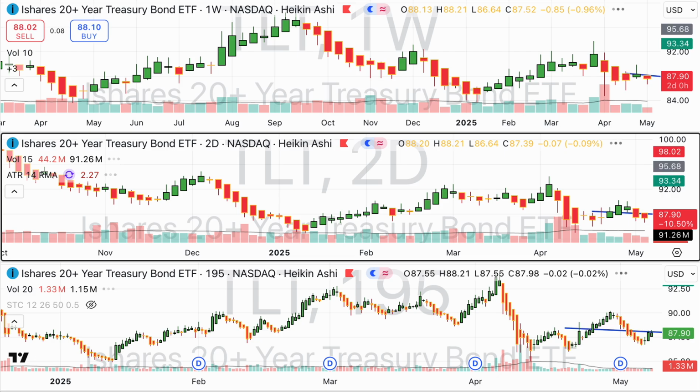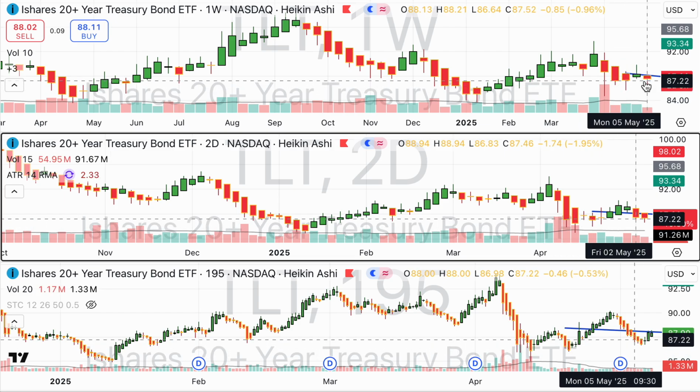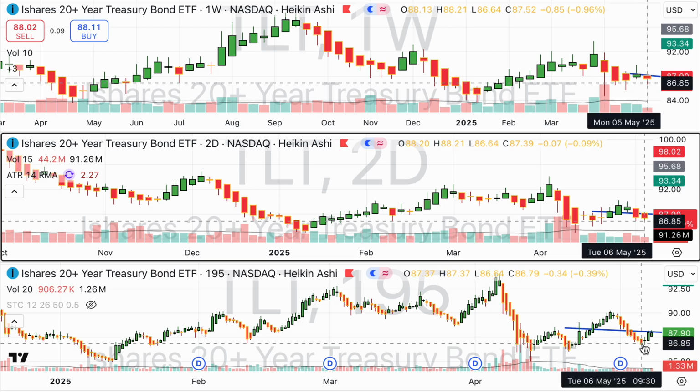Now, where are we with 20-year U.S. government bonds? We still have a downward probability there. That's at 65%, about a 60% backtest accuracy. The best you can do there is toss a coin. I ain't going to be betting on that one. Up for the day, 0.42%.